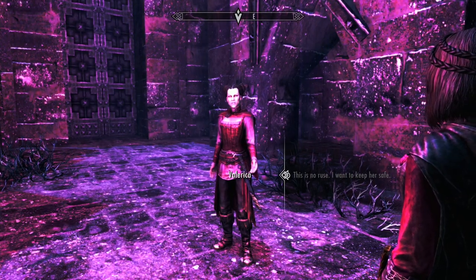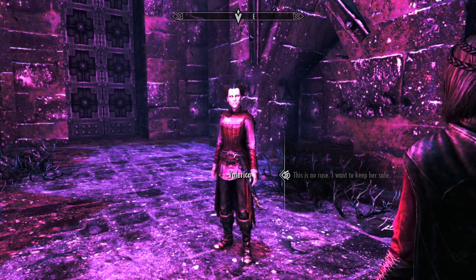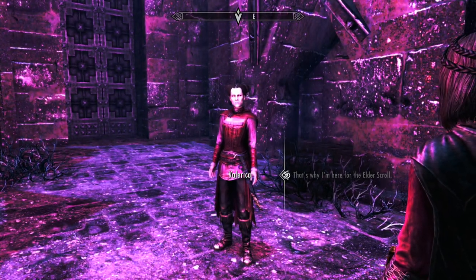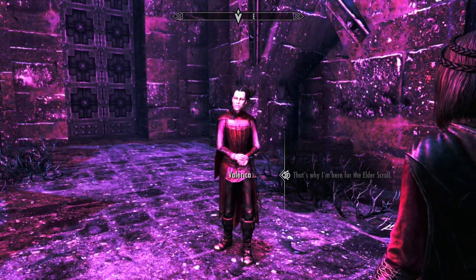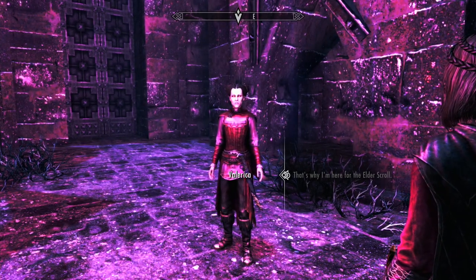Serana has sacrificed everything to prevent Harkon from completing the prophecy. I would have expected her to explain that to you. You think I'd have the audacity to place my own daughter in that tomb for the protection of her Elder Scroll alone? The scrolls are merely a means to an end. The key to the tyranny of the sun is Serana herself.